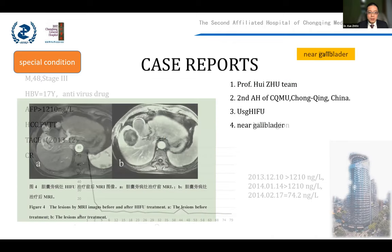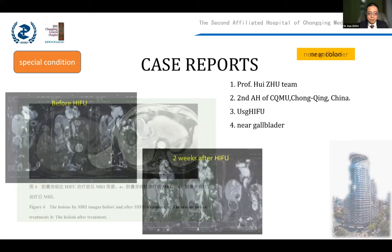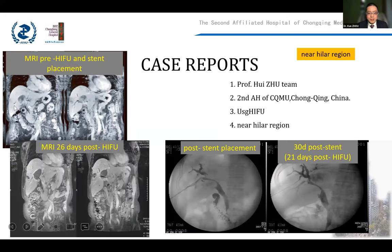Well, this case shows a tumor near the gallbladder. We found that the tumor was ablated completely, but no injury happened to the gallbladder. This case shows a tumor near the colon. We see that it was ablated completely, but no injury to the colon. This tumor is near the hilar region. We found that after ablation.